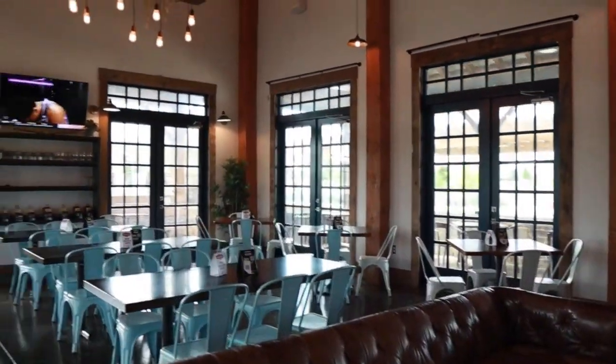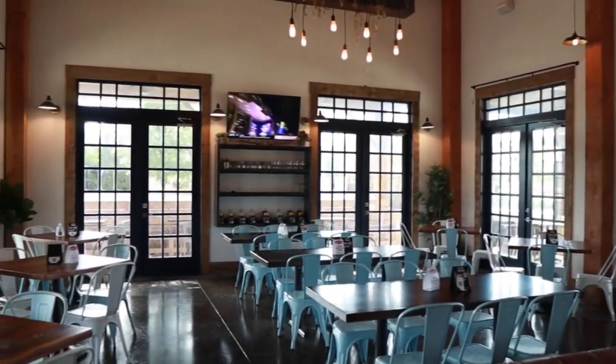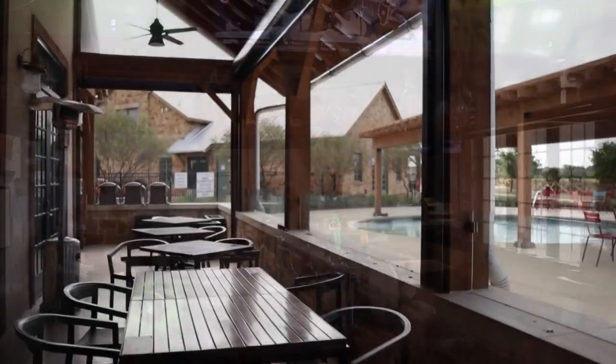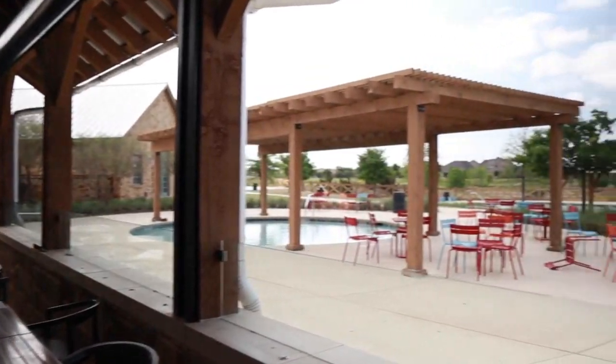Another really cool aspect that you don't find in a lot of these communities is they have this place called the Nook. So right behind me is the Nook. It's a full-on restaurant and bar. They have cool stuff like poker nights. You could go and watch the game there, and it actually is right in front of the pool, so you can be on the outdoor patio overlooking your kids in their little splash pad while you're sitting there having a margarita and having some lunch. So pretty cool aspect. It's also open to the public, so it's not just for residents. You can come here. In fact, we come here and eat at the Nook.